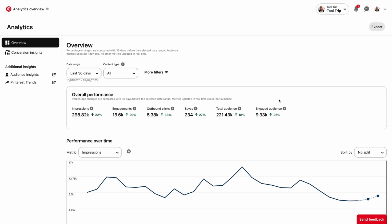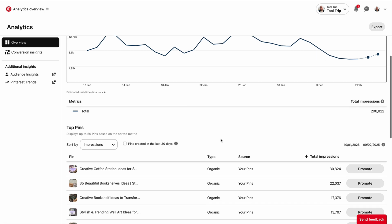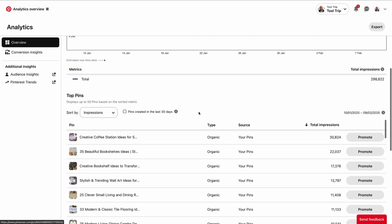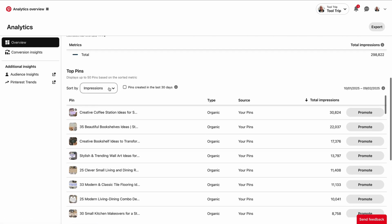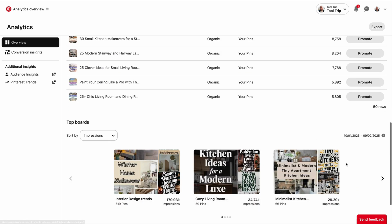And here's what the analytics looks like. So this is over the last 30 days or so. And then once you have access to the analytics, because you've claimed your domain, you can get all the access to your pins, your impressions. You can sort them by different filters here. Also, you have access to your top boards here as well. Okay, so that's pretty much it.